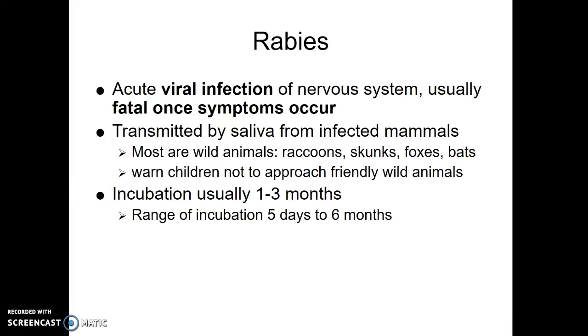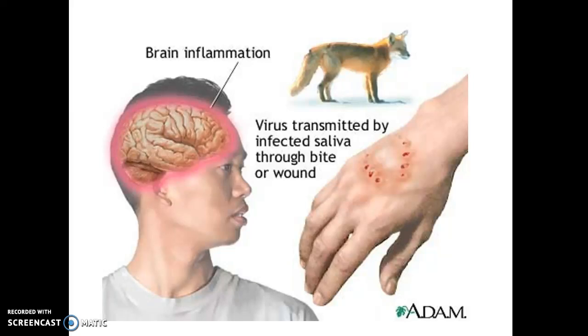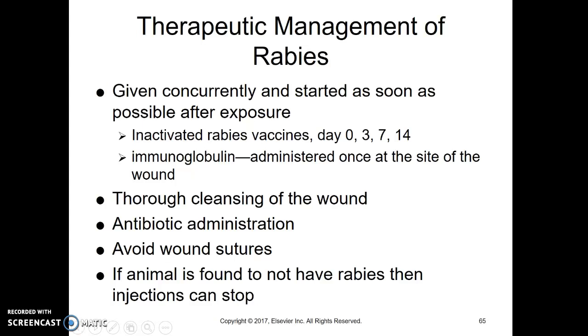The incubation time for this is anywhere from 1 to 3 months, usually, but it can be as little as 5 days and as much as 6 months. And here's a raccoon. Stay away. So what happens is you get a bite, the whole brain becomes inflamed, and as I said, once you have symptoms, it usually results in death.